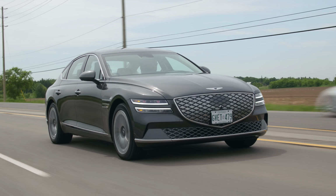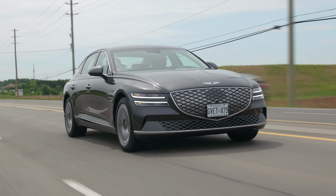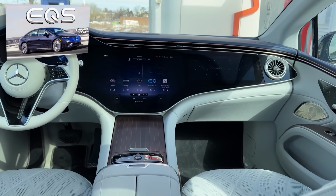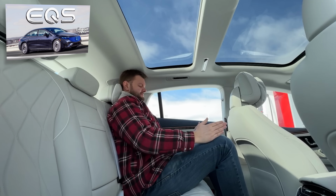So this compared to a lot of the electric cars we reviewed recently, I would take a GV60 over this. And you would? I would take this, I think, over everything so far, even the Mercedes EQS, because that was just so confusing to drive. The back seat room in this compared to the back seat room in the EQS. I definitely have more headroom in this car, but I had more leg room or leg comfortability in the EQS.